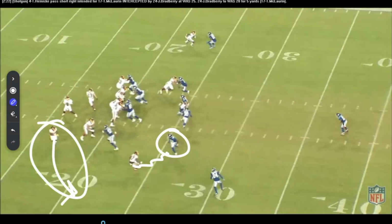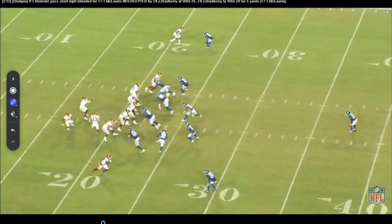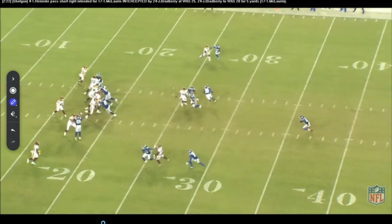This guy's running a quick swing. Get him the ball right now, especially in the situation they were in, the 1 point lead late in the game. Just give it to him. Give it to him and make the guy make the tackle.